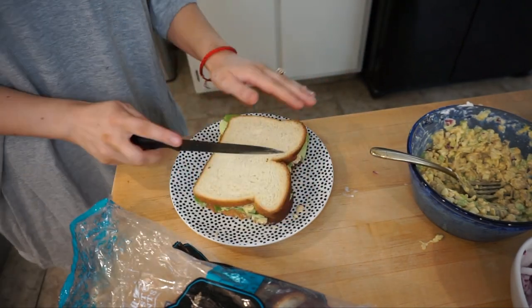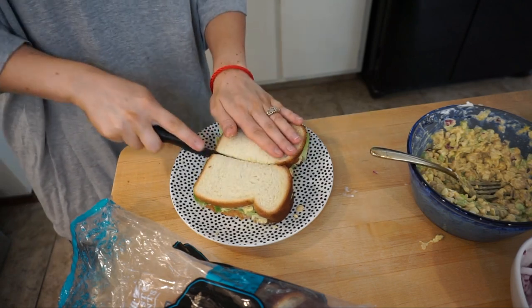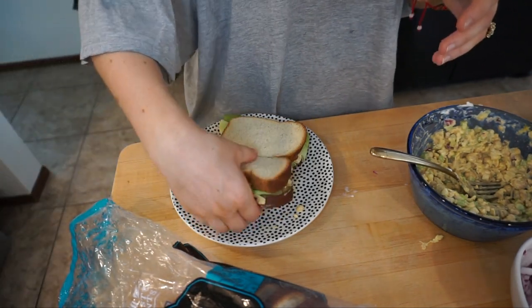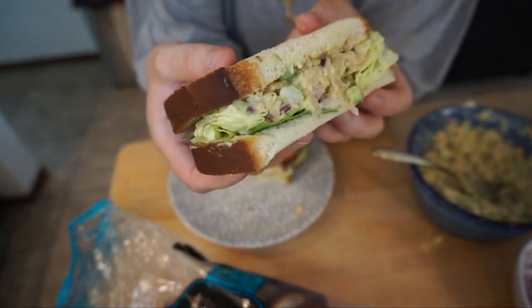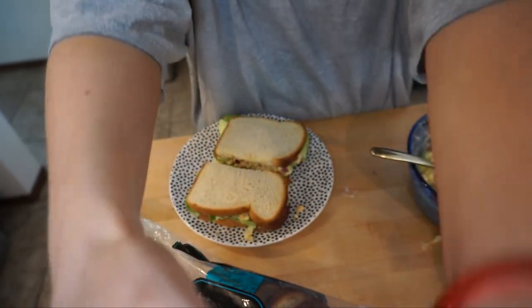It's kind of weird. I don't really eat a lot of sandwiches where I don't toast them. I'm sure it would be good toasted too, but all right, here we go. There's the vegan tuna salad sandwich, gorgeous. Let's do a little taste test. Here we go. Yep. It's so good. It's so good.